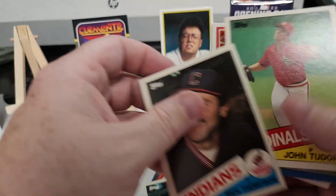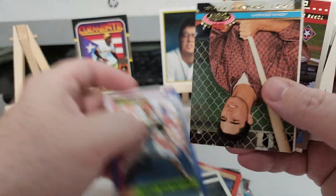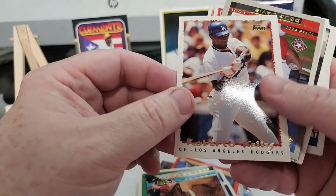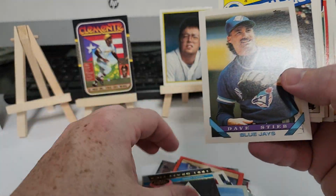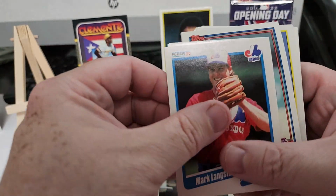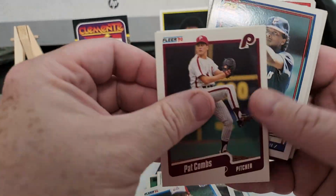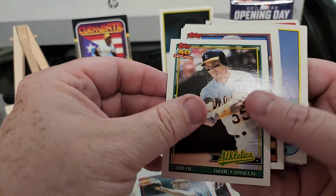Yeah, I mean, definitely a somewhat funny mixture of cards. Thought that was Darryl Strawberry for a second. I was going to say, hey, that might be one of my favorite cards. Yeah, but these are really, I mean, these are rough cards. I'm not getting anything. Ozzie Canseco. So it's not Jose Canseco, it's Ozzie Canseco.